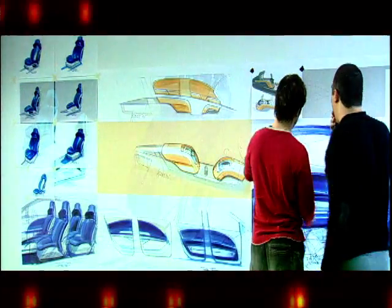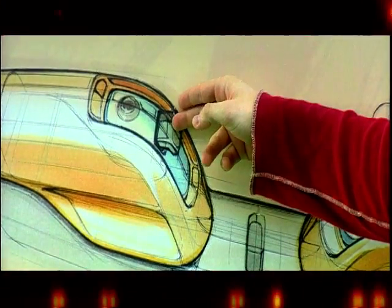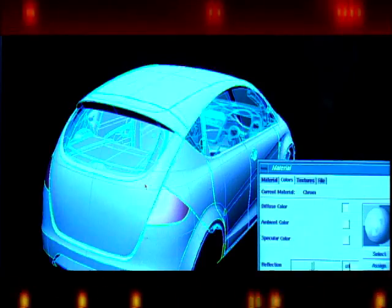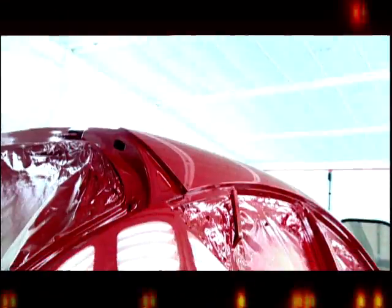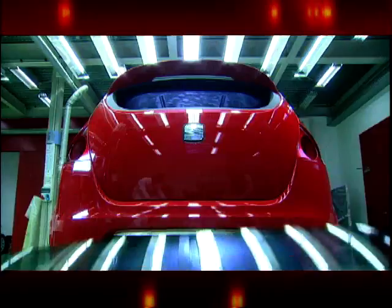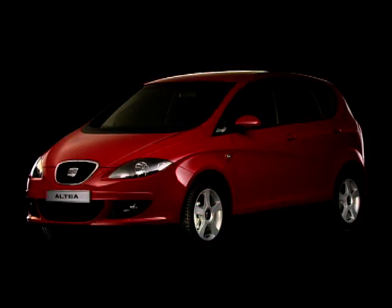The Altea prototype is not just another concept car or a demonstration of the Seat Design Centre's creative talents. It's just a few steps away from becoming a reality. It's a true prototype that shows the styling of the new model that will become a pillar of the Spanish brand, sharing the spotlight with the Ibiza and Leon models. This is the future of Seat for the next few years. Obviously, we're going to develop on what you're seeing here today, but this is the new image for Seat in the future.